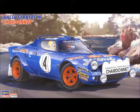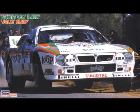The other one that's a limited edition kit is this Jolly Lancia 037 Rally. This one can be done in 2 versions, either as the 1985 Portugal Rally or the 1984 Tour de Corse Rally. There are entire decal sets for both of those variations because the decal sets are somewhat different. They're not wildly different, but they are somewhat different.